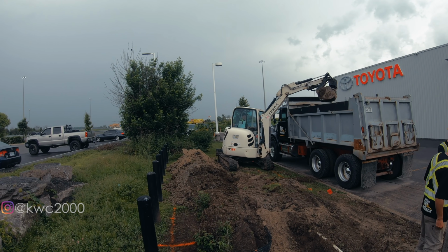Site here at Canada Toyota. We've got the excavation going. This is what she's starting to look like. That's our sub base. We have a little bit of electrical trench coming in through here for the electrical coming in.